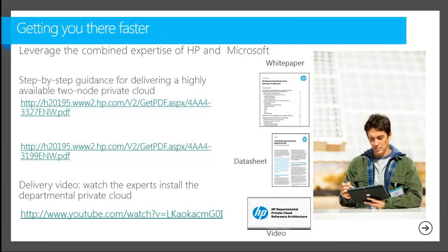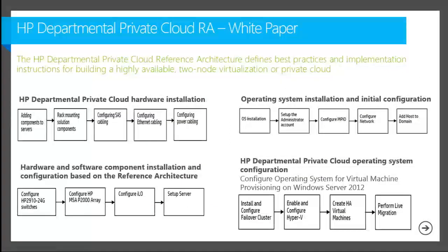Come talk to him more about that. And when you look at some of the white paper and things, what we do is we really try to cover all the bases. So we've got multiple scenarios. You start off in the upper left with all the hardware installation. So it's basically, here's the step-by-step of what you've got to do to get that stuff pulled out and physically connected together. You've got operating system installation and initial configuration. You've got the hardware and software component installation based upon the reference architecture. So that's sort of configuring the storage. And then you've got the failover clustering, sort of the final steps of getting that private cloud.